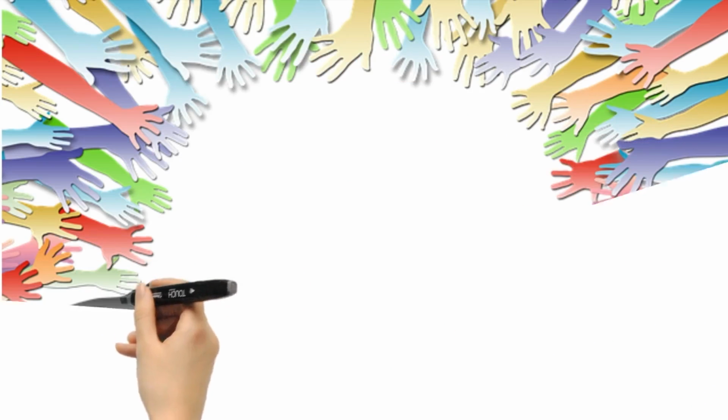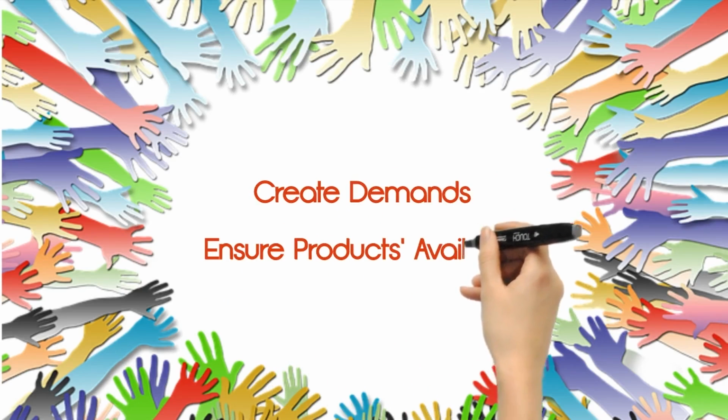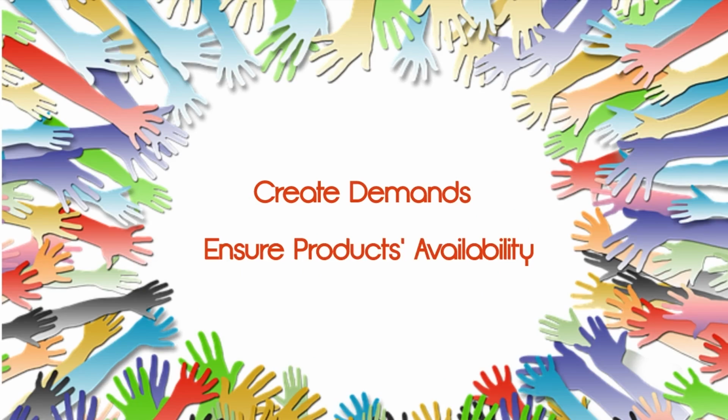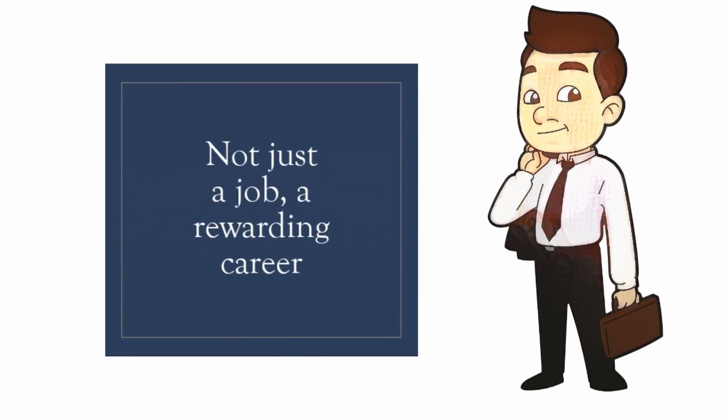The core role of medical representatives is to create demand for existing products, ensuring availability at pharmacies, retailers and drugstores. Representatives also promote pharmaceutical products at trade shows and conventions. Medical representative. It's not just a job, it's a rewarding career.